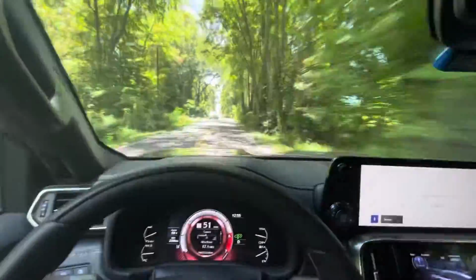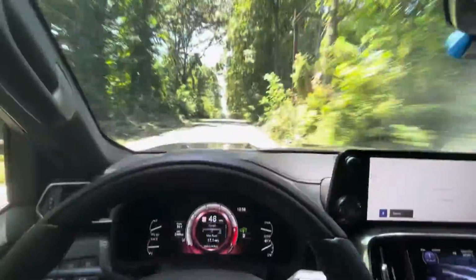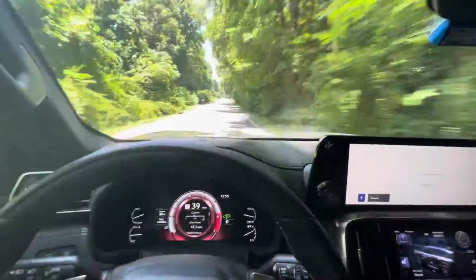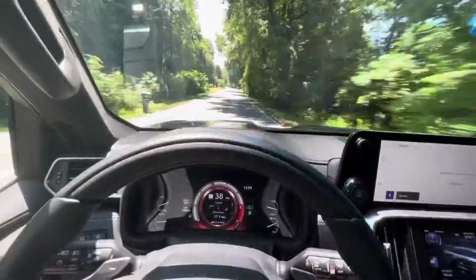So I'll get on it here in a second, kind of show you. I'll slow down a little bit and just get on throttle. So we're going about 40 right here. We'll get up to 60 real fast and slow down. So full throttle.